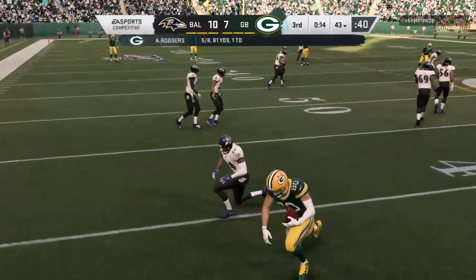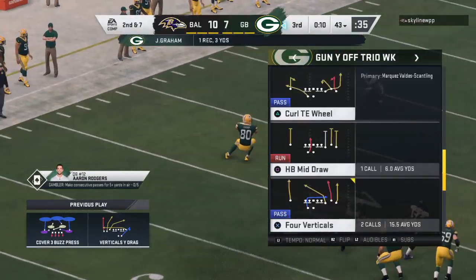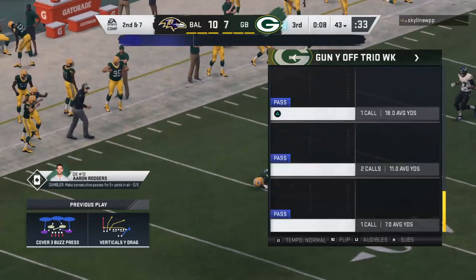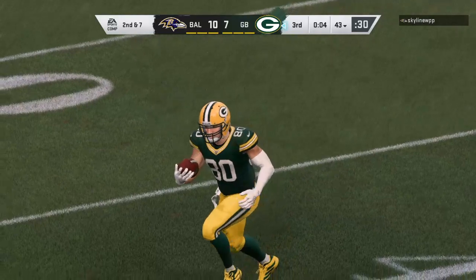Now a toss left side into the hands of his tight end. The completion good for 3, and it's 2nd down. Brandon, perfect defense in this situation would have meant that there was an incompletion. They would have picked it off. Okay, so they gave up the completion.